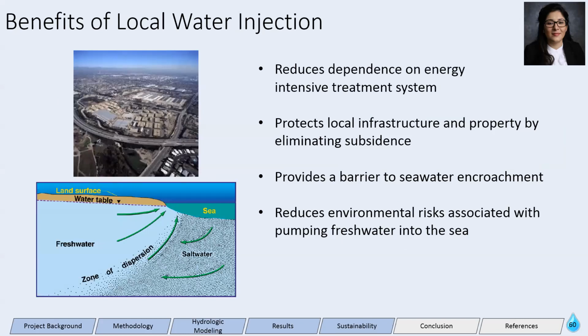The implementation of a decentralized water treatment and recharge system will reduce the need for energy-intensive, operations-intensive regional wastewater treatment systems. The production of clean water to inject into the ground increases the internal underground water pressure, reducing subsidence, and in the process protecting local infrastructure.